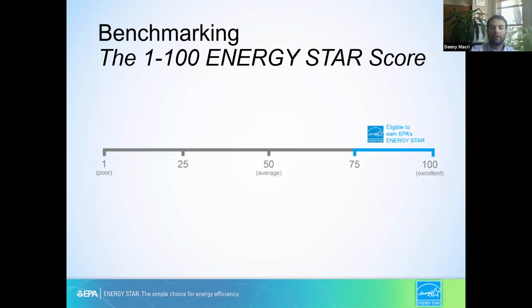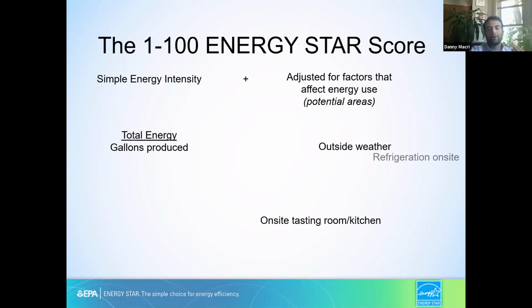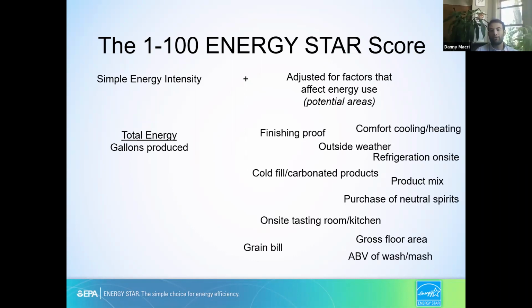So you may be asking, what exactly goes into the score? You know that you're getting a 1 to 100 score based on how efficient you are. I would say that the score is first going to be based off of your energy intensity, so how much energy it takes for you to produce a unit of product, gallon produced, for example. That's going to be the basis. But the thing is, manufacturing plants and distilleries are complex, and because of that, we may want to adjust for some other things.